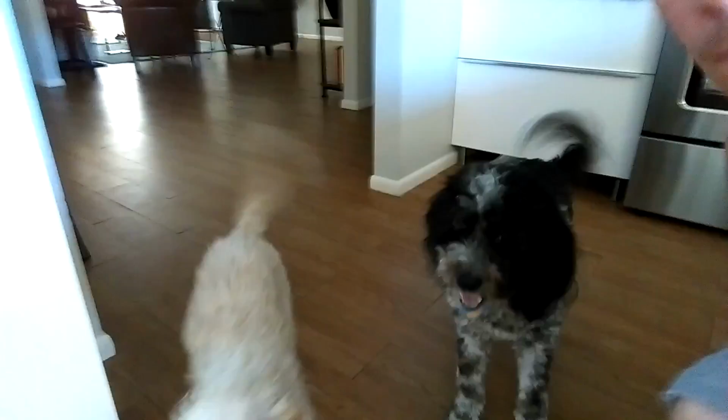Okay, so this is Charlie. This is Charlie right here. Good boy. And this one is Fifi. This is Murphy. This is old Murphy. And these are two happy, healthy vegan doggies. And it's breakfast time, so they're very fired up.